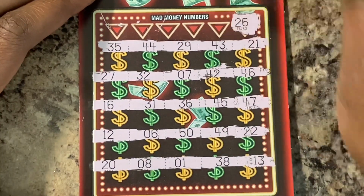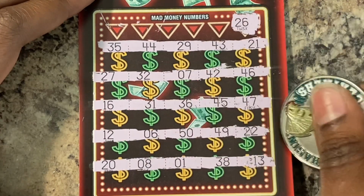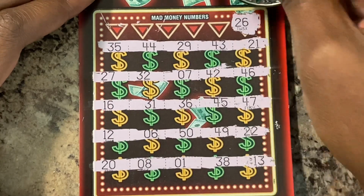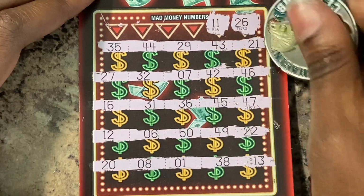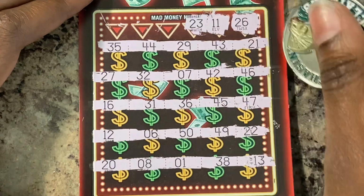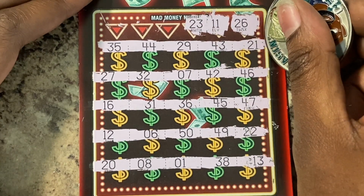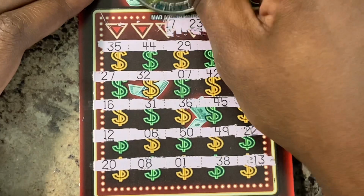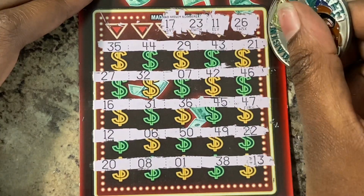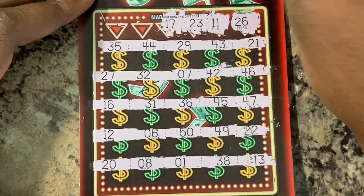4, 2, or 3. 26. Nope, we don't have a 26. 11. No, we don't have an 11. Miss Amanda's 23. And of course, she's not going to show up for us. What about 17? No.